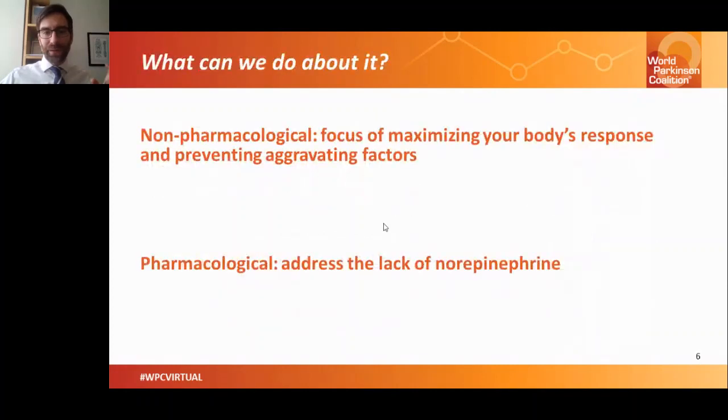So now that we know what causes NOH, we know how to address it. And this is by means of non-pharmacological and pharmacological measures. Non-pharmacological measures focus on maximizing your body's response when you stand up and preventing aggravating factors, while pharmacological measures try to address your lack of norepinephrine.